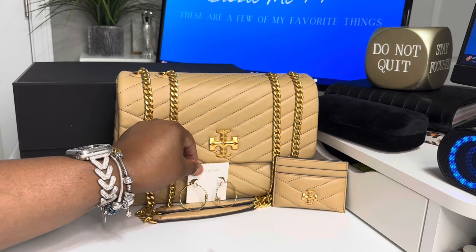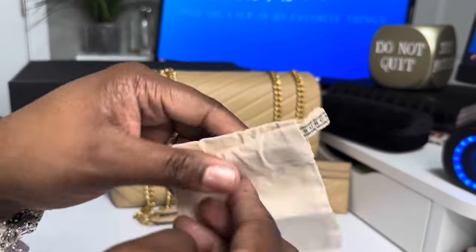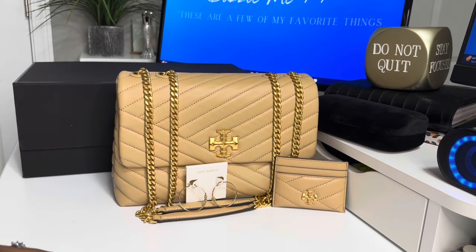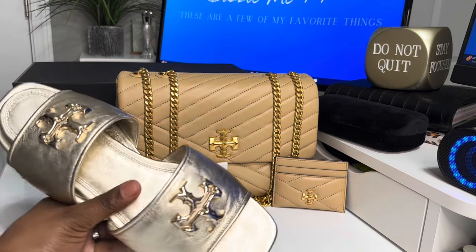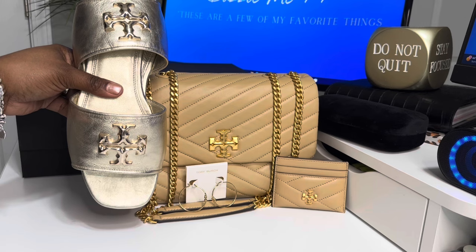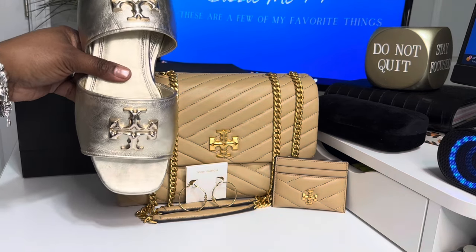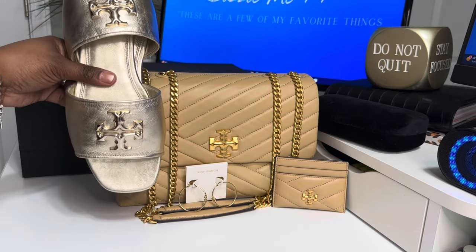And y'all know I am a huge fan of Tory Burch sandals. This is a little bag that they gave me for those earrings. Y'all know I'm a huge fan of the sandals, right? So when I got them, I was like, oh, my gold sandals are going to be fire. So these are the gold Eleanor sandals. I think they are so pretty, right? That is in the gold. And see, you can tell what I mean by one gold being a darker gold than the other.